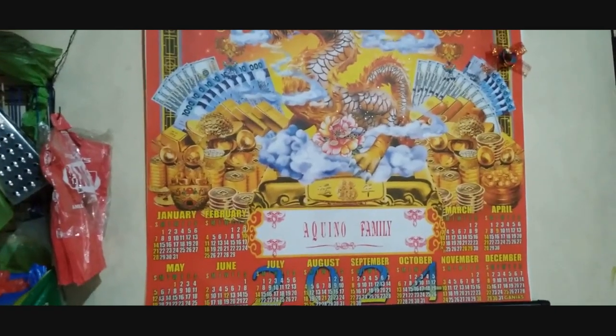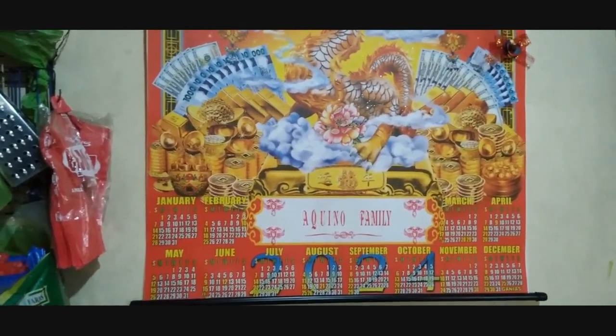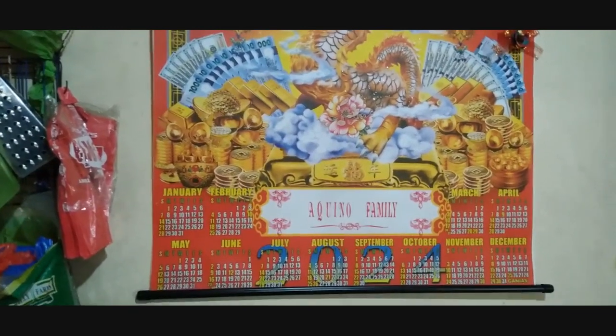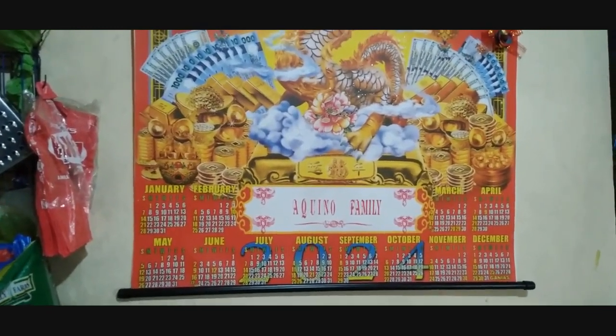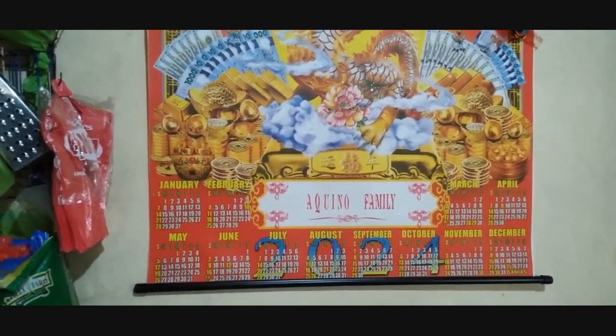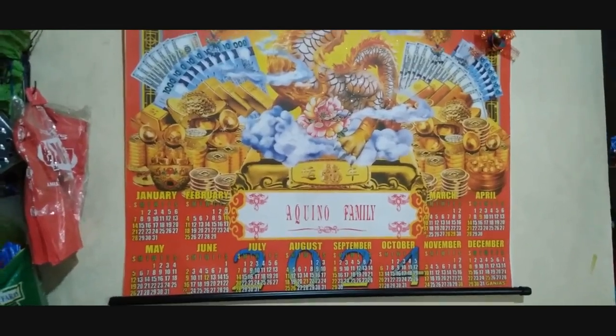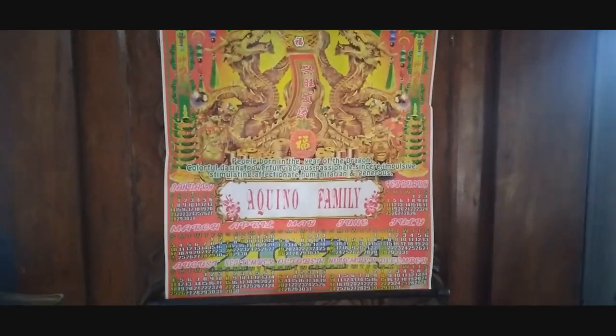So I just want to share with you guys a calendar that I bought from my cousin. It has a family name to it, and the year 2024 is behind all of the numbers. So that's it. That is how it looks like. The other one looks like this.